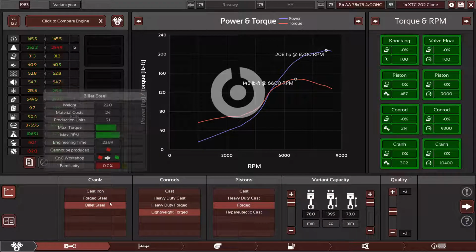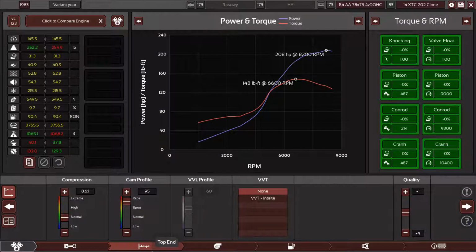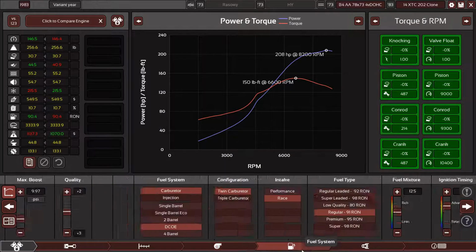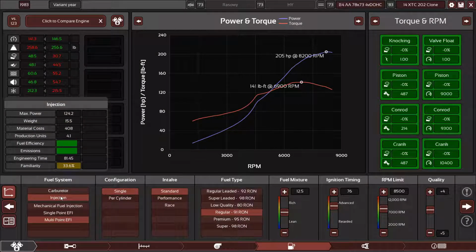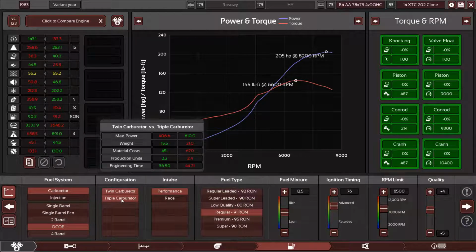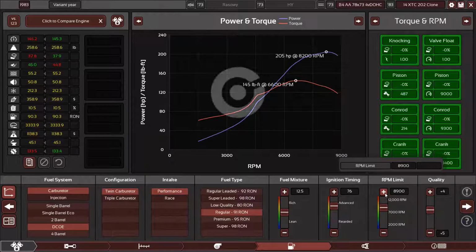Alright, no need for billet steel, but we're going to because we can. That is what this car is about. Variable valve timing, ball bearings, and we're going to switch over to injection. Should we? Should we really? Like, I know this is a hypercar. Ish.